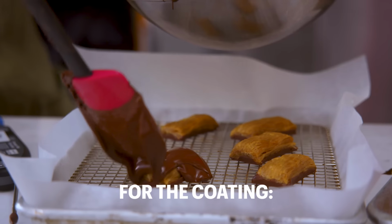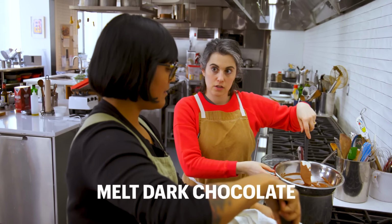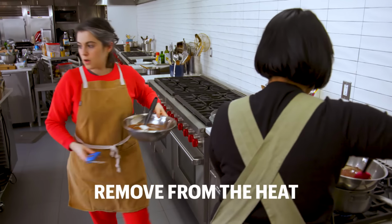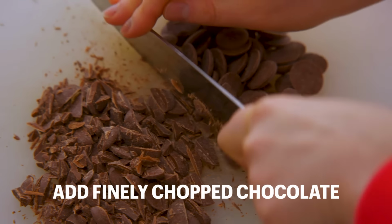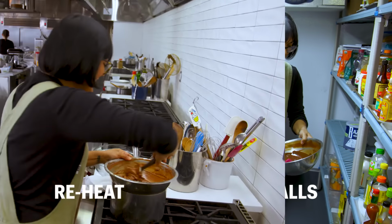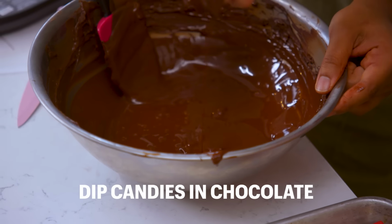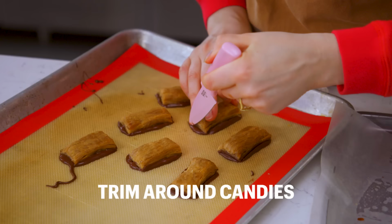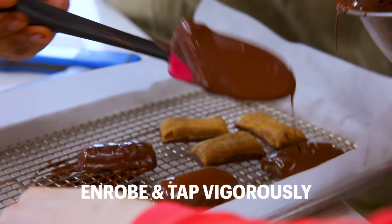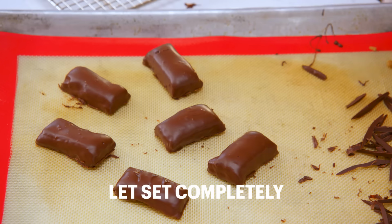Let cool completely. For the chocolate coating, in a metal bowl set over a large saucepan of gently simmering water, melt 343 grams of dark chocolate to 113 degrees Fahrenheit, stirring continuously. Remove from the heat and add 147 grams of finely chopped dark chocolate, then stir continuously until the temperature falls to 78 degrees Fahrenheit. Reheat the mixture over the saucepan until it reaches 86 Fahrenheit. Dip the bottoms of the candies in the chocolate first, then set them on a cold silpat-lined baking sheet. Trim around the candies. Set the candies on a wire rack set in a rimmed baking sheet and pour more tempered chocolate over the tops, tapping vigorously on the counter to enrobe the entire surface of the candies. Let them set completely.